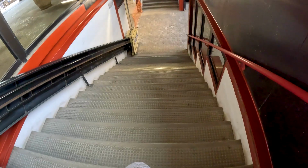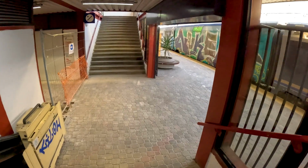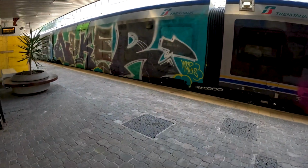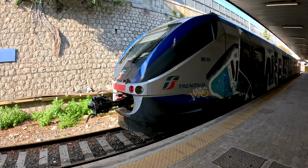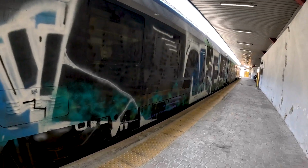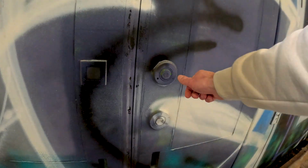We're starting in Giachery, which is currently the end of the line, a short line only going from Giachery to Palermo Notarbartolo, only taking a couple of minutes. It is planned to lengthen the line to the south and then coming from the south also to Palermo Notarbartolo, which would make it a ring railway line, the so-called Palermo Rail Ring, which has been under construction or planning for quite a while, so it will probably also take quite a long time until it's finished.